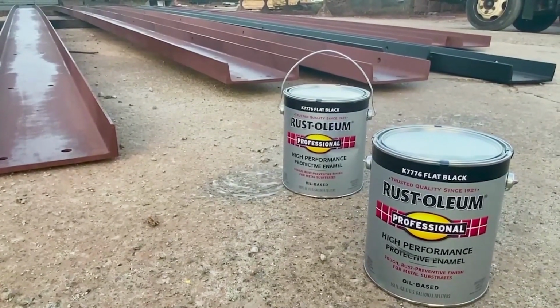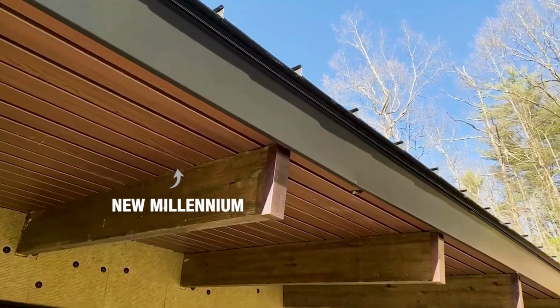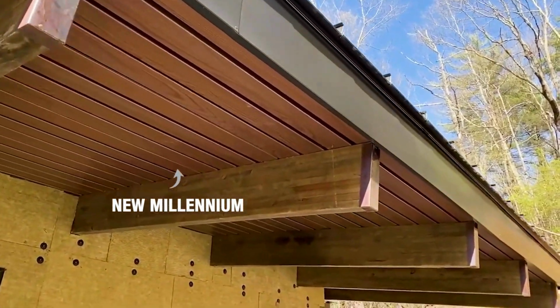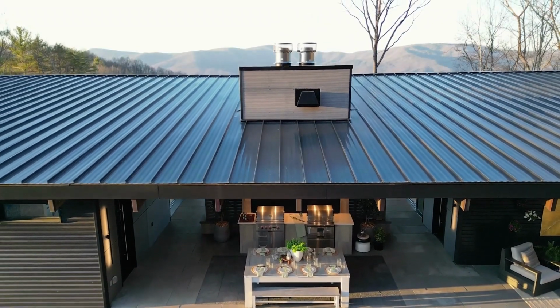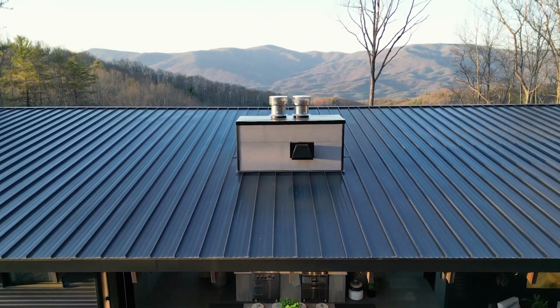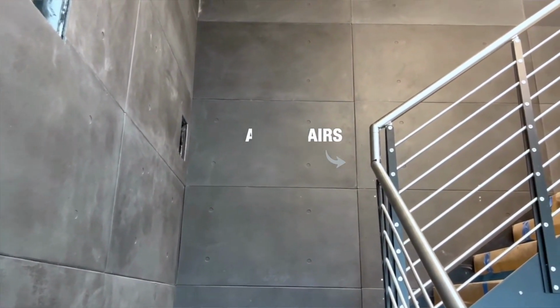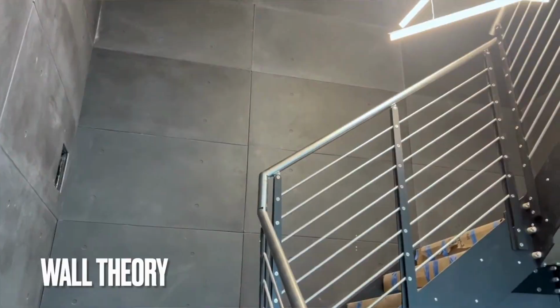The ceiling of all of our exterior courtyard, overhangs, and the entire interior is a wood grain printed structural steel roof deck from New Millennium. This intelligent replacement to traditional wooden tongue and groove minimizes layers of materials and also acts as a structural roof deck. Concrete was not just used on the exterior. The entire stairwell corridor is clad in 2x4 foot concrete panels from Wall Theory for an easy but rustic elegant wall treatment that mimics poured formed concrete walls.